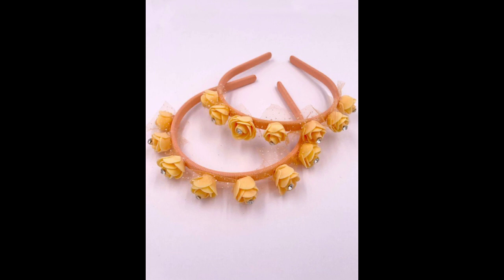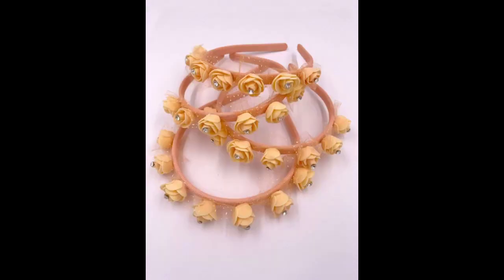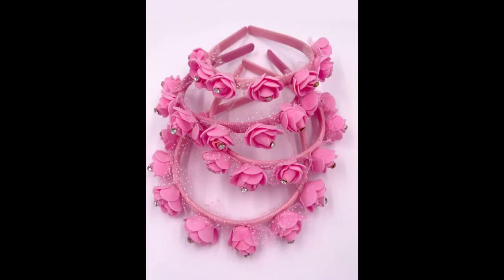Beautiful, fabulous types and different types of flowers for eye-catching designs, and beautiful.